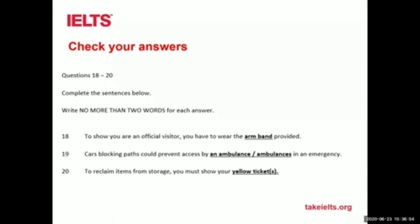So hopefully that's given you an idea about how to do the sentence completion questions. But just remember, very important always to check the instructions, which here say no more than 2 words, so maximum 2 words, and check that what you write fits grammatically into the sentence.